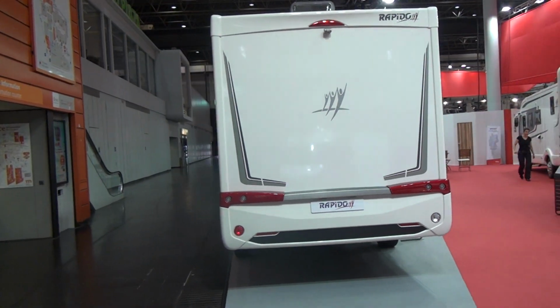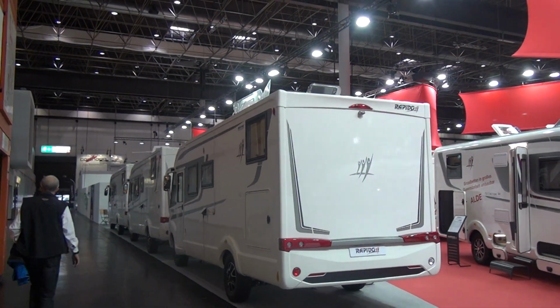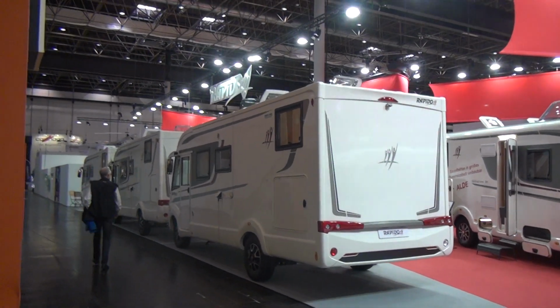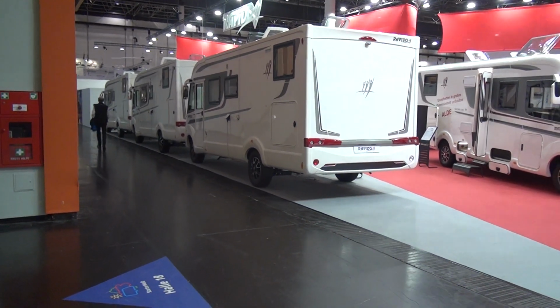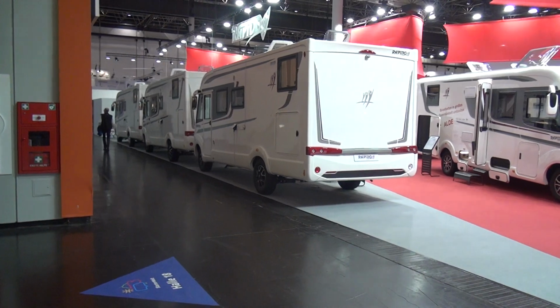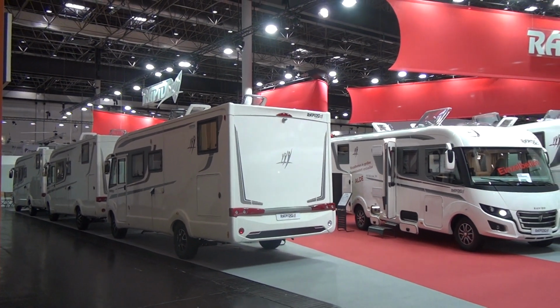Now on this side, left-hand side, the garage door is a bit smaller. Personally, I prefer to have a big door. Not the same size both sides, but I'd rather have a big door on both sides, that's it. Reversing camera.